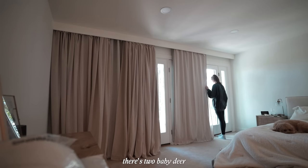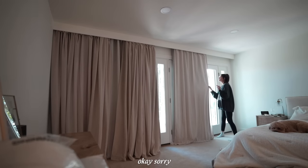Oh my gosh, there's two baby deer. There's three baby deer outside. Oh my gosh. Okay, sorry.